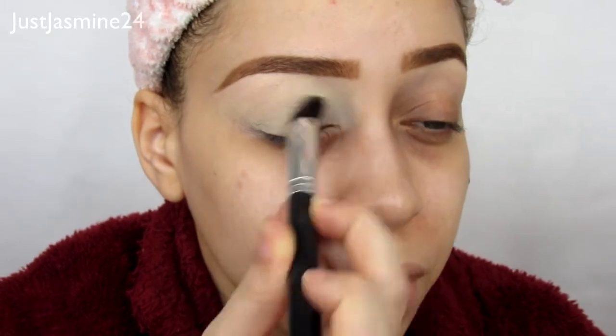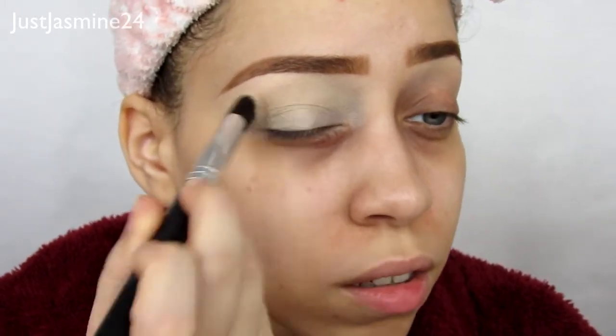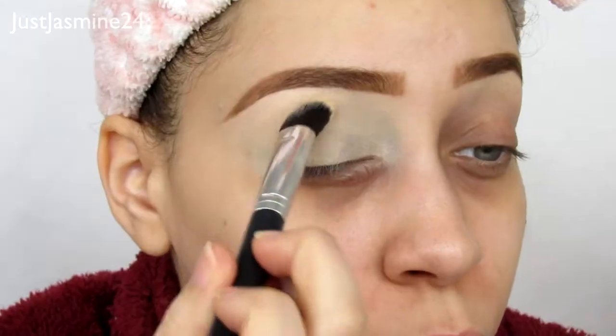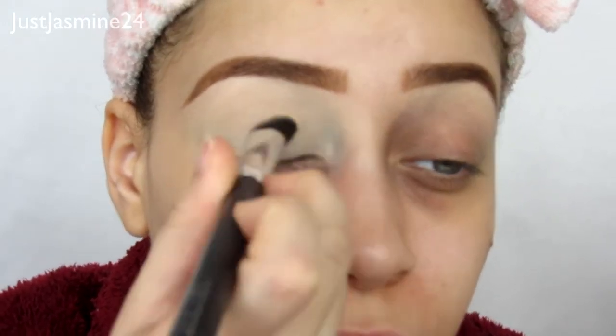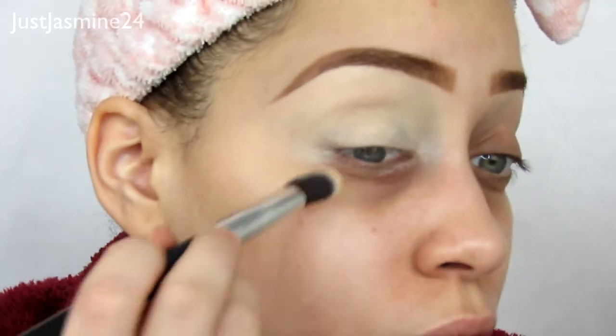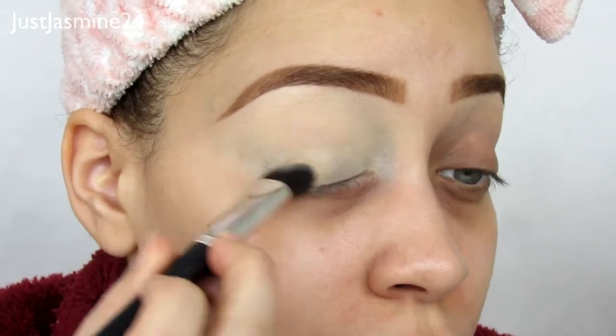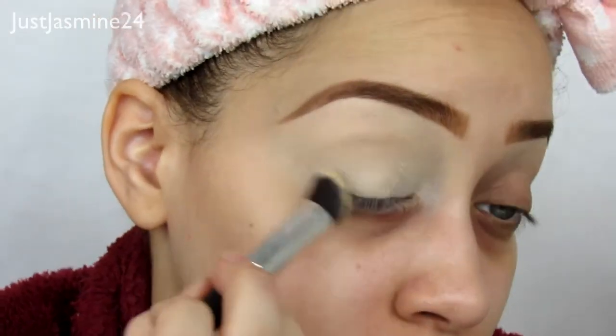It feels creamy and it goes on and blends really nicely on the lid, just like the soft ochre. It went on pretty well. I like it. The only thing is that it's a bit patchy here because my eyelid is dry right there, and I'm trying to fix that, but it looks like there's no saving it. It's just gonna look like that. But with the eyeshadow and everything, it's not going to look that patchy.